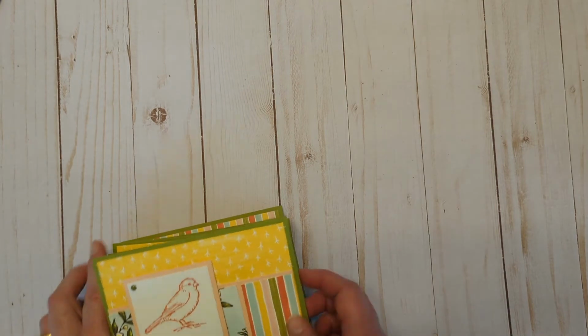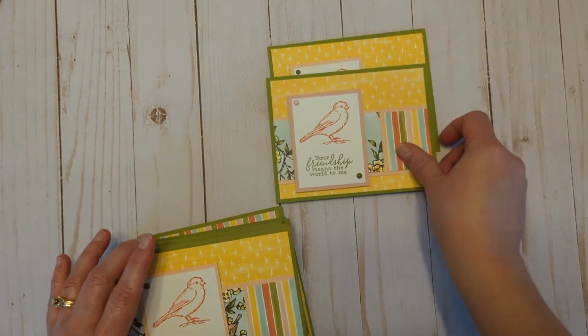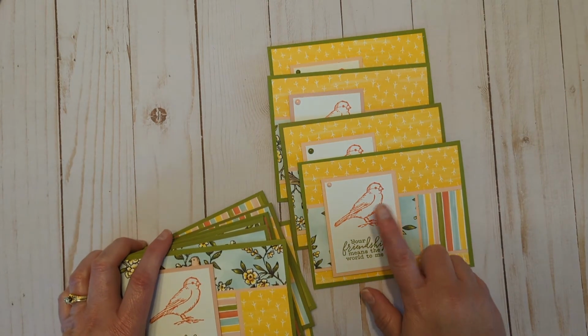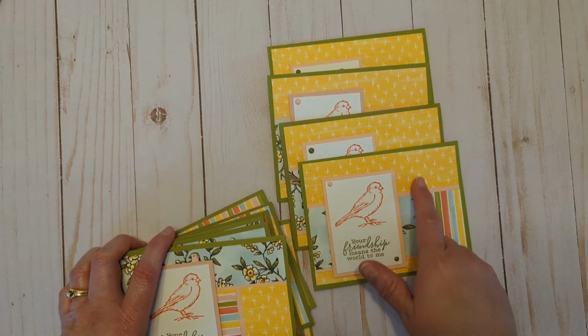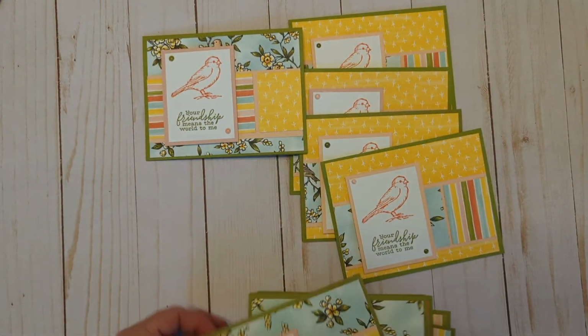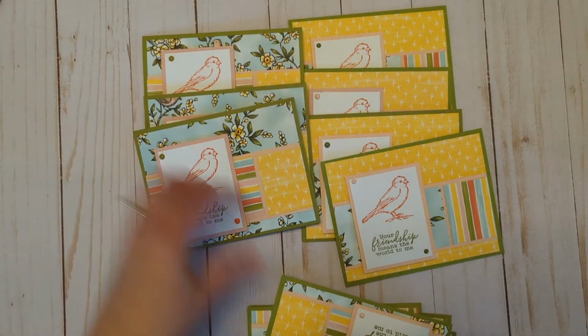Next up was the August 2022 sheet load of cards. I do have a video up on that, so I'm not going to spend a lot of time on that. I did use the Free as a Bird stamp set and the matching paper by Stampin' Up. It's all retired, but it still makes some beautiful, beautiful cards.